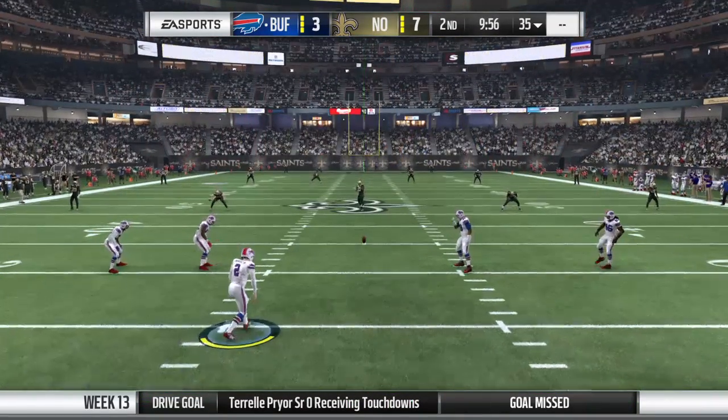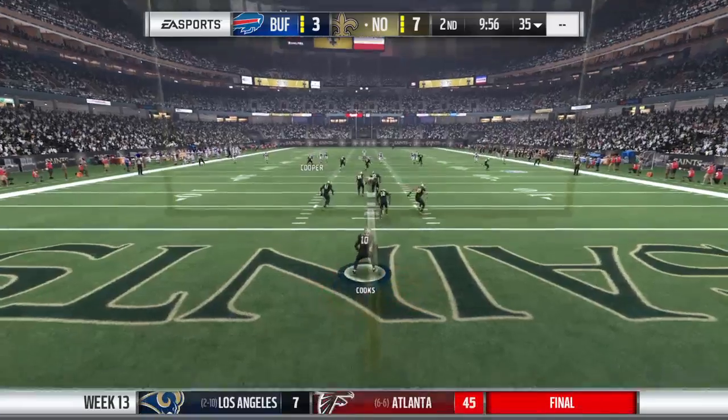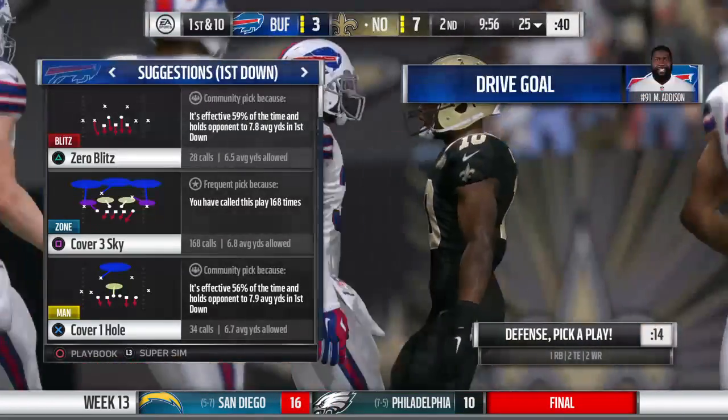Took him a dozen plays, though. Work with me on this one. You know what I'm about to say, right? Bend but don't break. That's what came into play here for the defense. 12 plays were run at them. They only gave up 3 points. In a lot of ways, that's a win for the defense.